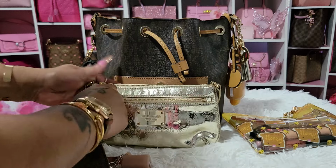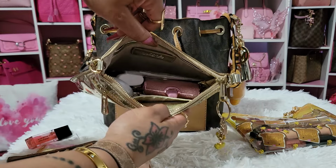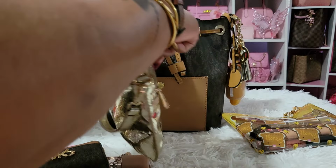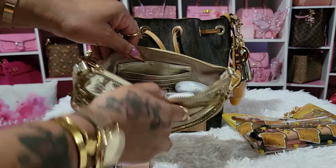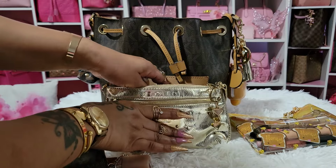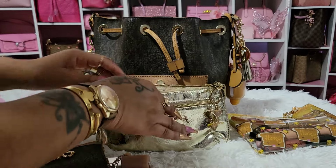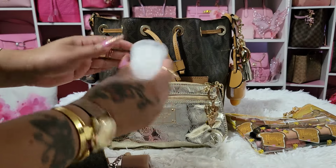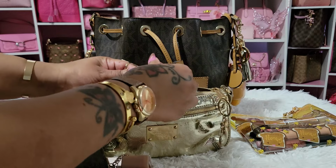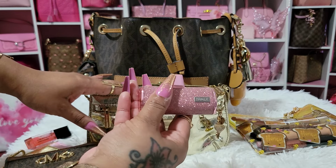And then in here is just my little essentials that I need. It has a slip pocket there, and then it has card slots on the other side. So you can definitely use this as a wallet. So in here, I have my floss picks, and I have my soap sheets, and I have my iWalk charger. This came from Amazon.